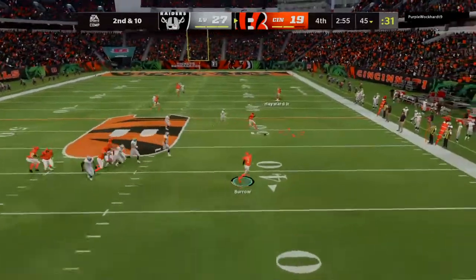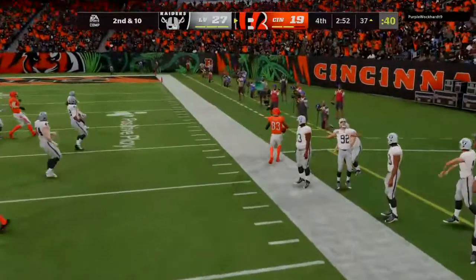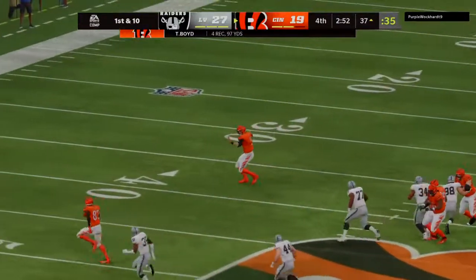Burrow flushed to his right. He gets this one to Boyd, and he's going to be out. He's scared to cut out the field. He takes it inside the 40. The catch and run, good for 18 and a 1st down.